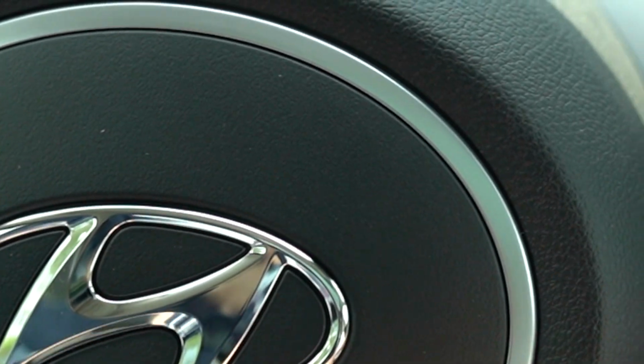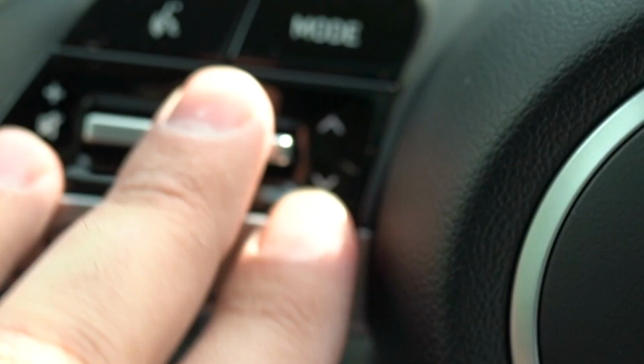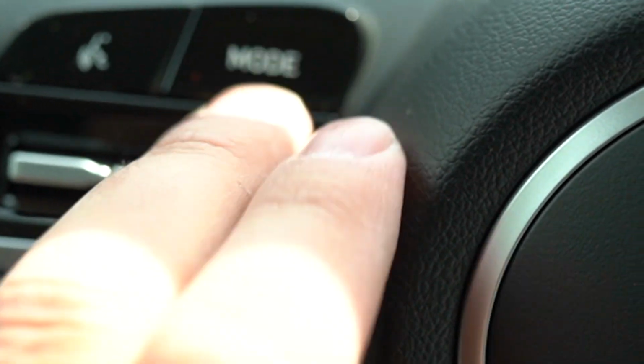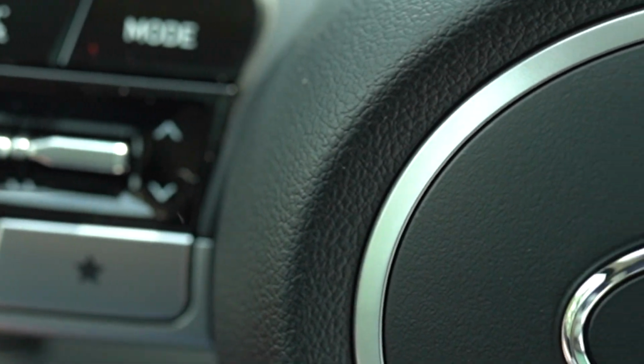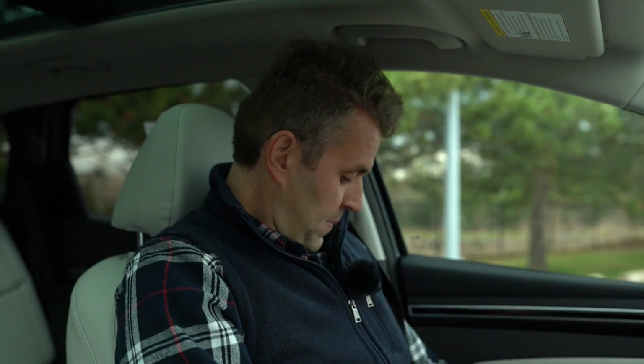Let's talk about the steering wheel, driver assistant package. We have cruise control, you have the lane assist as well. And then on this side, we have the volume control, different modes for the radio and so on. So this is a nice steering wheel. We have pedal shifters as well. You can have some fun. Love that they offer pedal shifters with a hybrid. I'm interested to find out how this transmission works in manual mode.